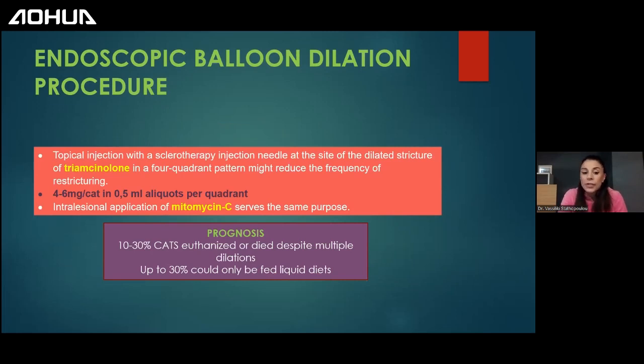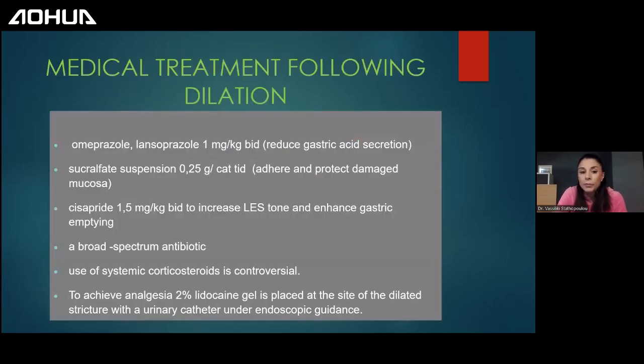What is the prognosis? 10 to 30% of the cats are euthanized despite multiple dilations. I actually have a bigger success rate in these animals because we persuade the owners to go through multiple procedures, every 3 to 4 days. And up to 33% of the cases can only be fed liquid diets, which is acceptable. What is the medical treatment after you dilate the stricture?